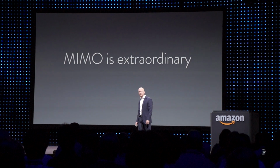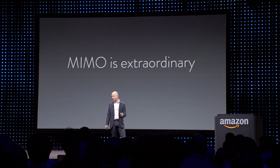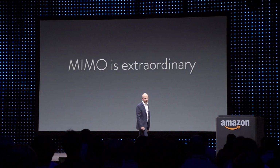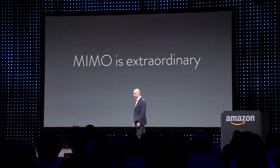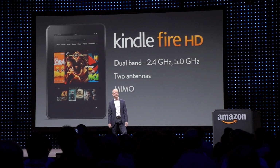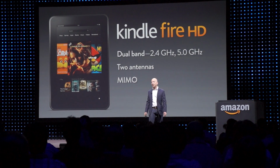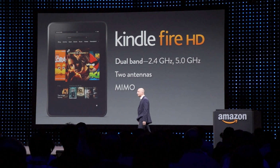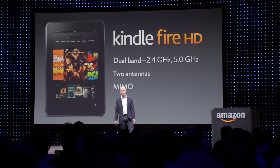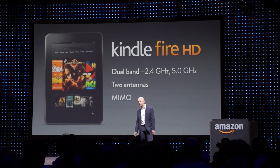And today, only a small number of high-end laptops incorporate MIMO technology. Or I should say, until today. Because Kindle Fire HD is the first tablet ever to incorporate MIMO. It's got dual band, the 2.4 and the 5 gigahertz, 2 antennas, and MIMO. Let's see how it stacks up to the competition.